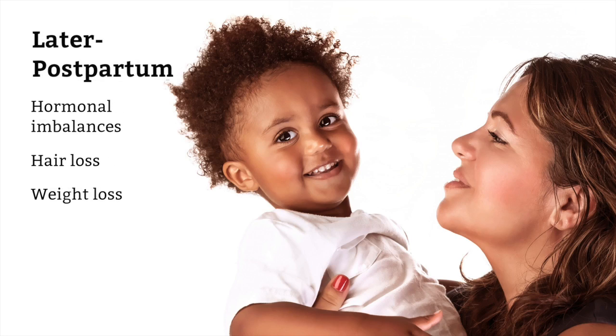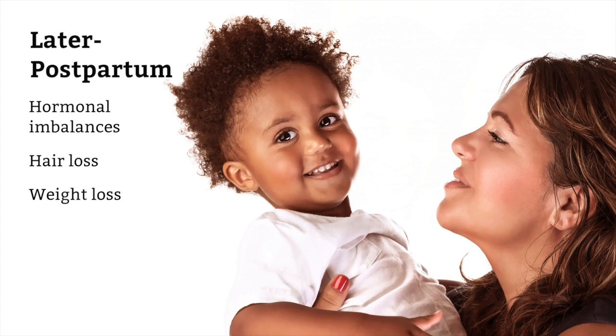For weight loss, grapefruit, lemon, and helichrysum oils are all wonderful liver-supportive oils, and that actually plays a big role in us not being able to lose that baby weight. Of course, a great diet, if you breastfeed, exercise, all that stuff can help.